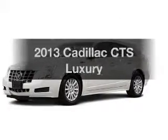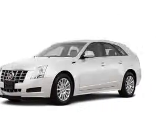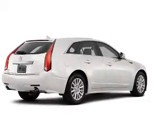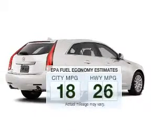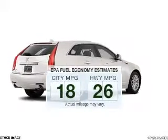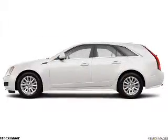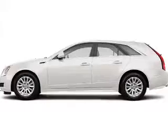Check out this 2013 Cadillac CTS. If you're looking for an automobile with great attributes, look no further. Save your money. Make fewer trips to the gas station to fill up your gas tank when driving this fuel-efficient vehicle. The powertrain includes all-wheel drive with a solid six-cylinder engine.